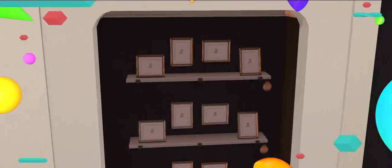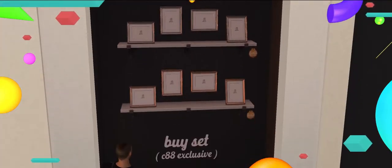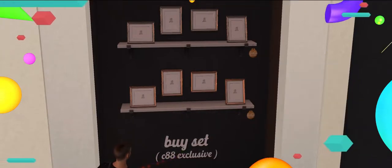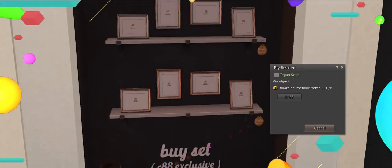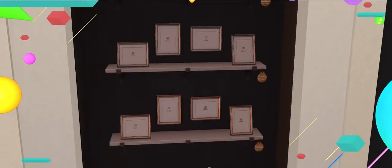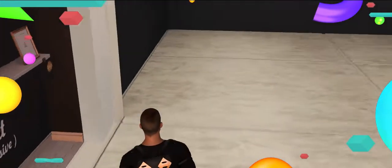Next here, we got frames, which appear to be good for putting your pictures in and whatever. You can buy the whole set right here, just 188. So you guys buy the 188, the whole complete set. It has all colors, and you can buy them individually. There you go, 88. Right? Okay, well, I would assume it's 88 for a row. 88 for the gold, the silver, and the copper looking ones.